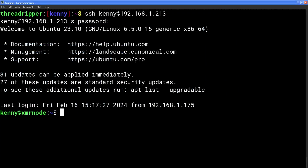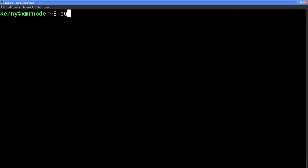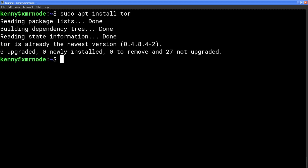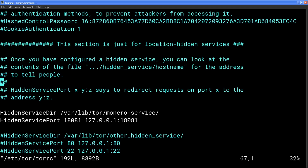And the next thing that you're going to have to do is install Tor. And notice that I'm talking about the Tor service and not the Tor browser, right? Next, you'll want to open up as root your etc tor torrc file. And if you don't want to run a Tor node, then you can skip most of the configuration that's in here.